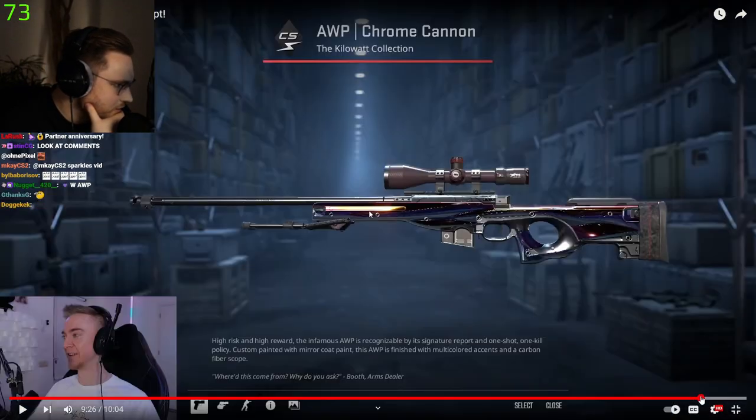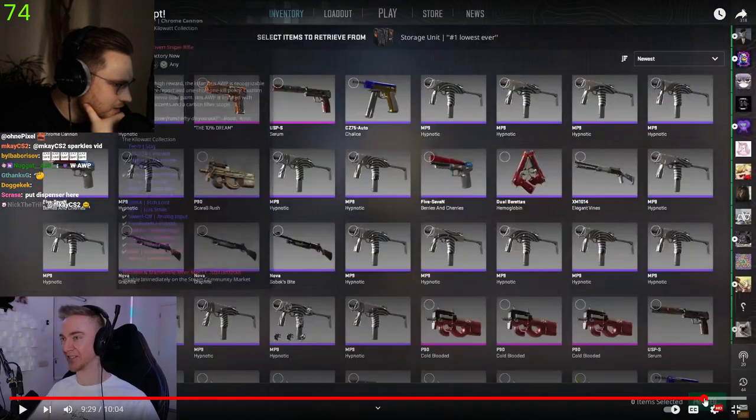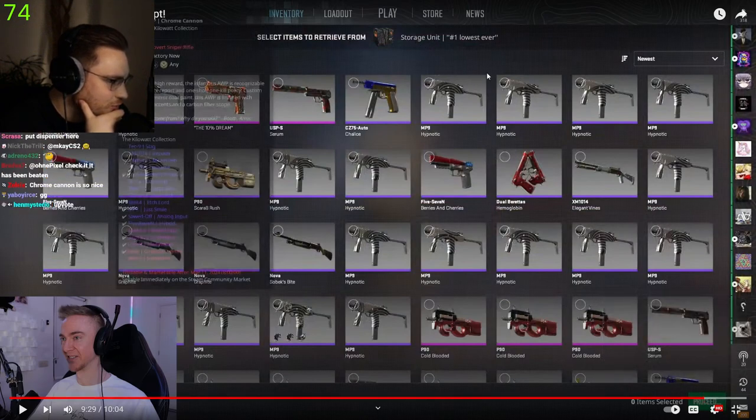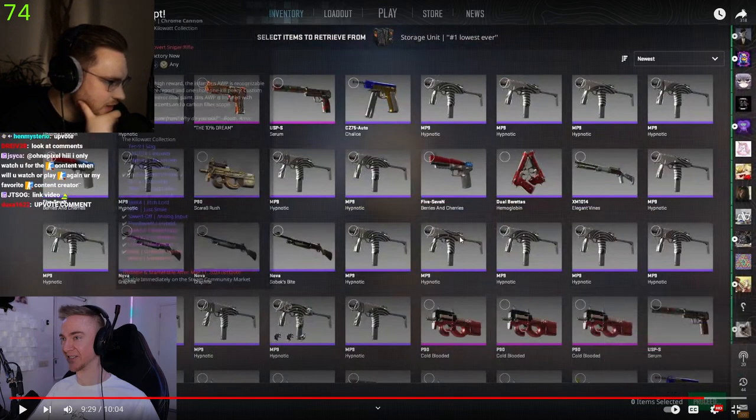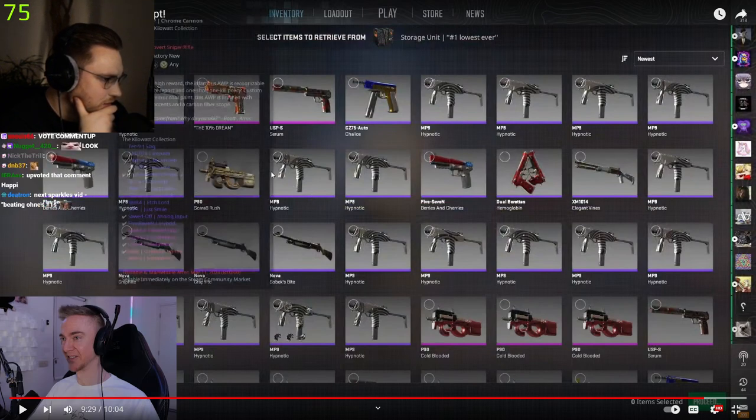Look at this, by the way. We just got leaked. We just got an insight into his storage unit. Number 1 lowest ever. Look, bro. And he has a bunch of trade-up fillers. These are super low float, all for the upcoming trade-ups. P90 Scarab B-Rush could be a trade-up or could be the number 1. How many items are in there?